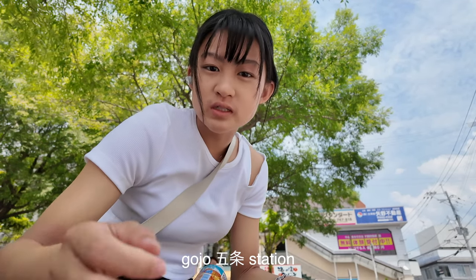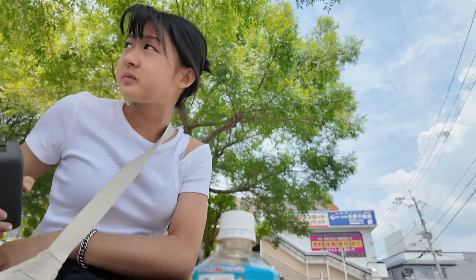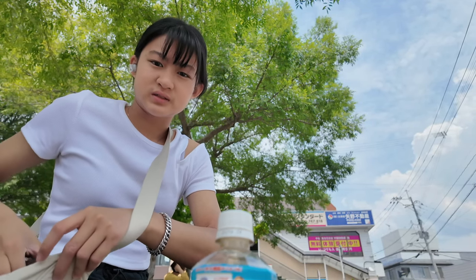I'm at Gojo Station right now and I have no idea where I am. I think I need to take the reverse train back, so that's great.